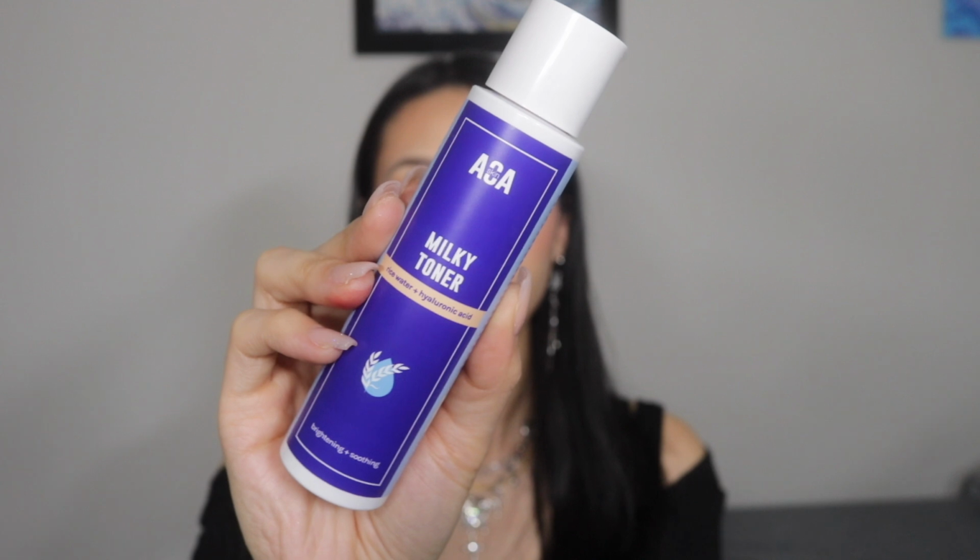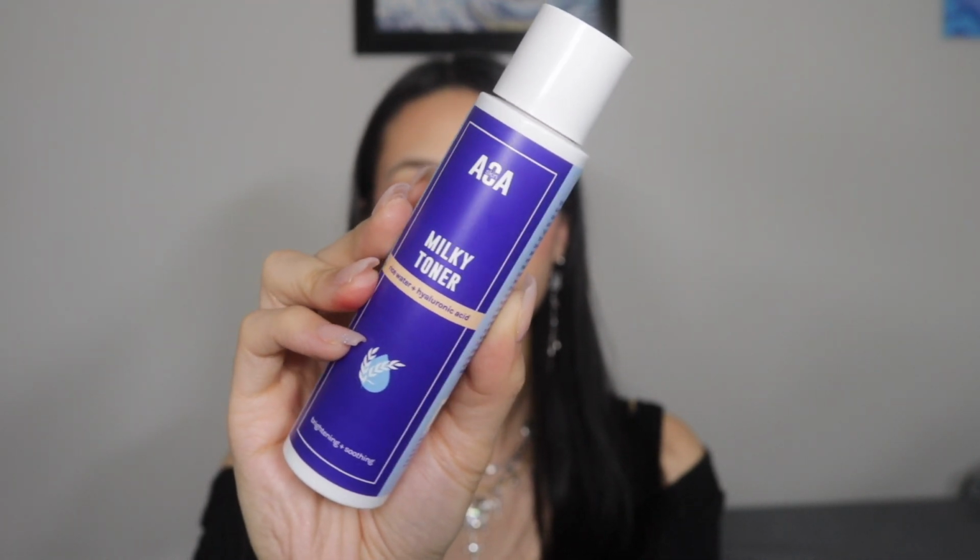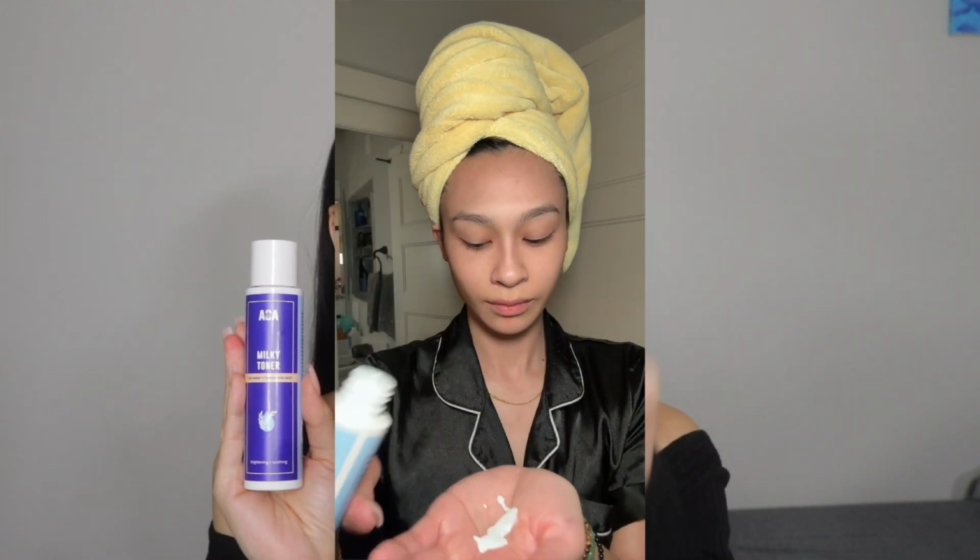Next one that we have is the Milky toner. This has rice water and hyaluronic acid. It's supposed to brighten and soothe the skin. One thing about me, I love a toner. I'm a toner girl. I will be layering my toners. This is not the most hydrating toner I have tried, but it is amazing, especially for the price point.